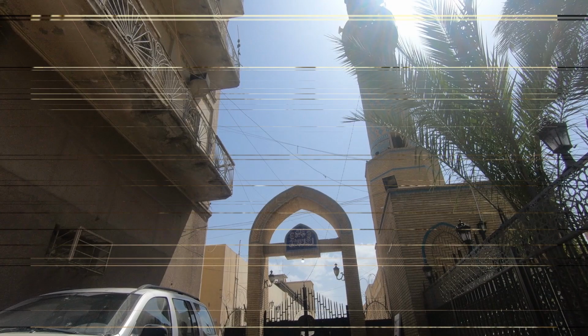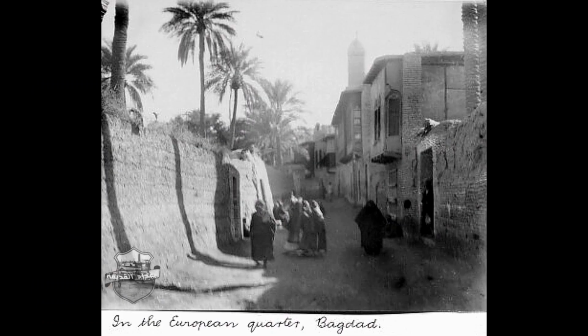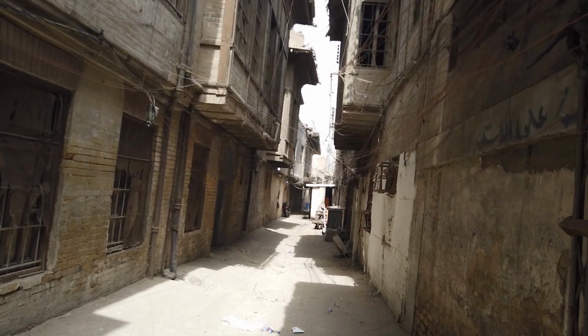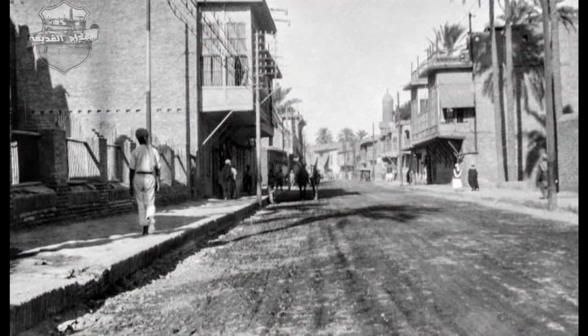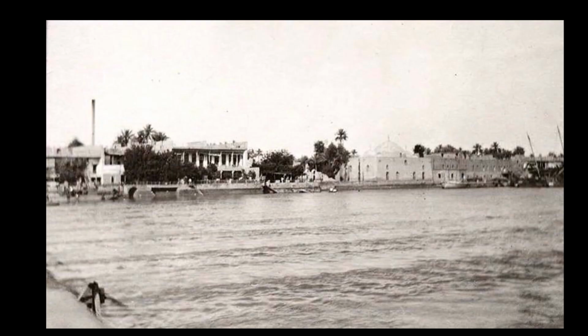The minaret of the mosque blended into the landscape and into the palm groves that were surrounding the European quarter to add a beautiful Iraqi imprint. Of course, this old facade has nothing to do with the current facade of the mosque. During the reconstruction of the mosque, its features were changed according to the eras it went through, including the minaret. After the end of World War I, Al-Rashid Street was paved.